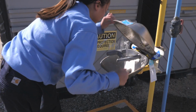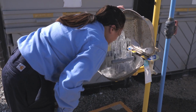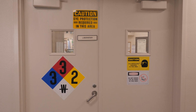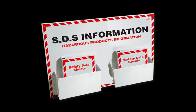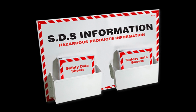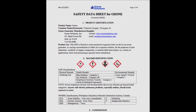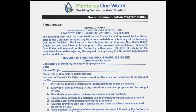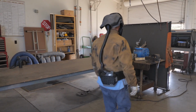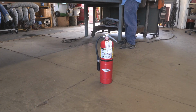This is a good example of why it is necessary to wear appropriate equipment. If you have any questions about a chemical, ask your project manager or the safety officer for the chemical safety data sheets, or SDSs, for chemicals or gases that you may be working with or around. In addition, pre-approval is required for any new chemicals you bring on site. Likewise, welding requires special protective apparel. Don't forget to bring your fire extinguisher.